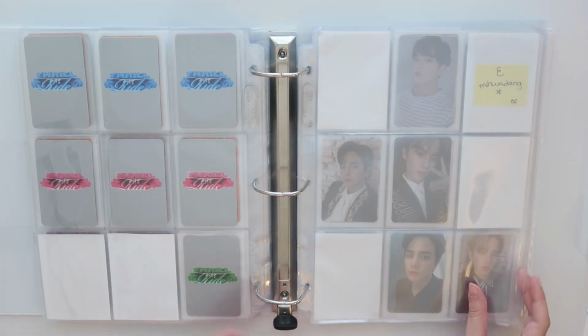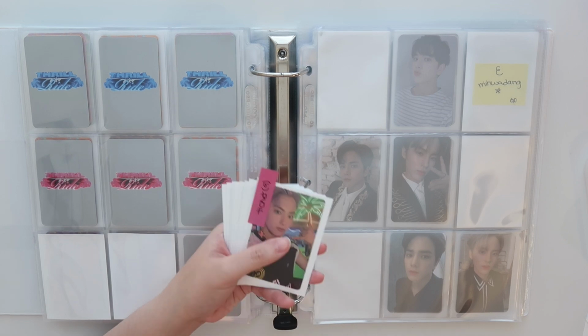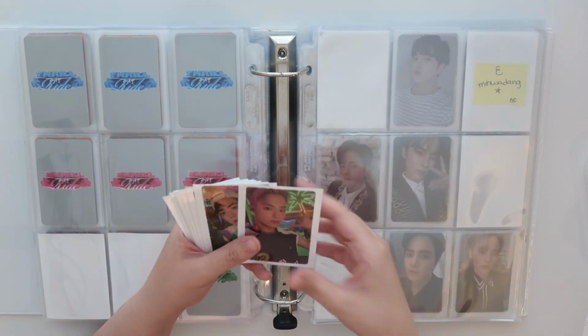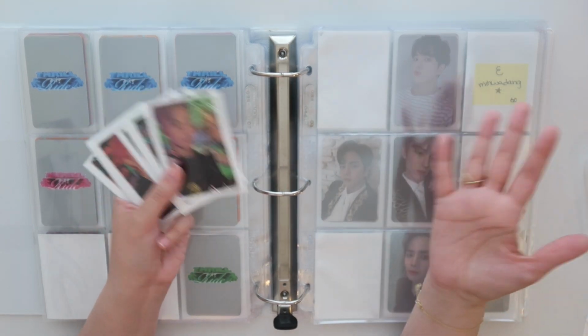Okay, and now for the ticket cards. Because each member only had one ticket, I decided to just collect 9, and coincidentally I actually pulled exactly 9 members out of all the albums that I got. So I decided to punch all of them out and give them their own page.